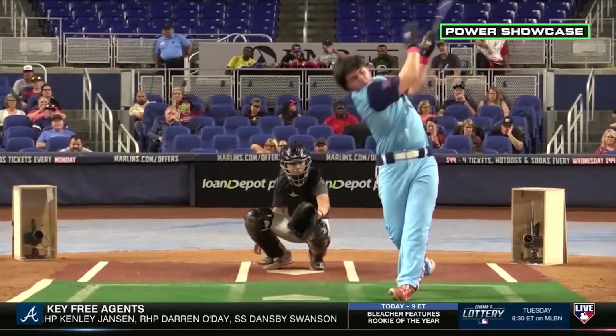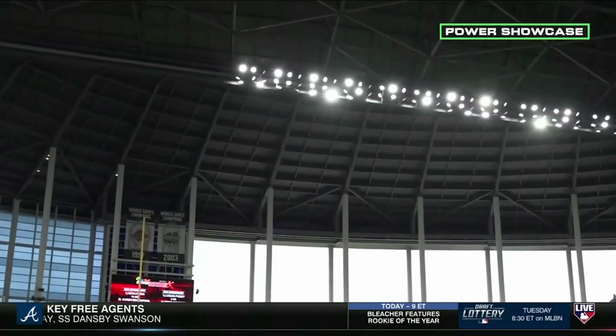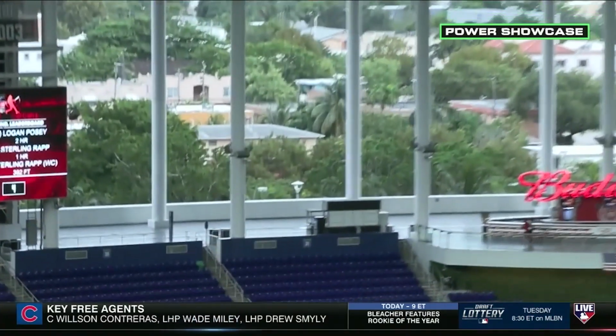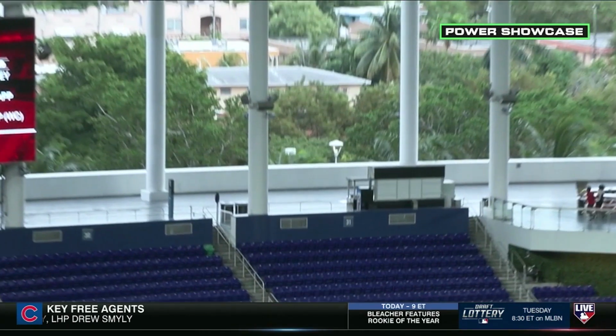Here's some interesting stats. There's a guy named Clayton Campanelli that you're going to see here, where the top reading by a major leaguer was a bat speed of 90 miles an hour. Campanelli was 88.1. Now, he hits this ball completely out of the stadium at 114 miles an hour. Yeah, an incredible talent.